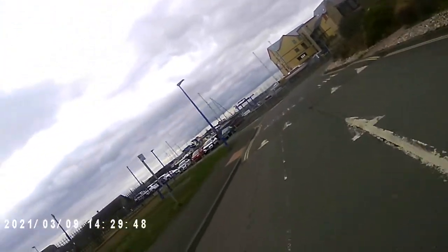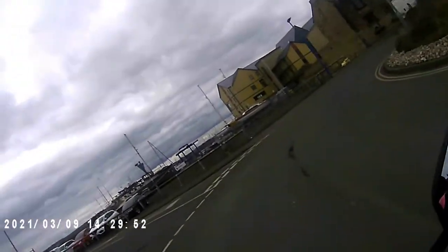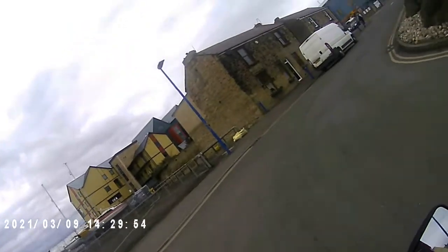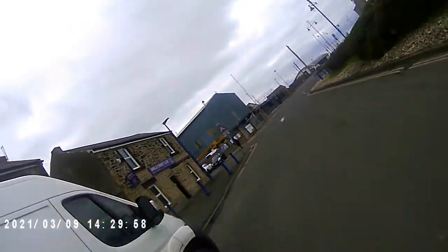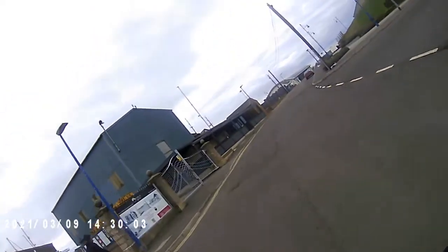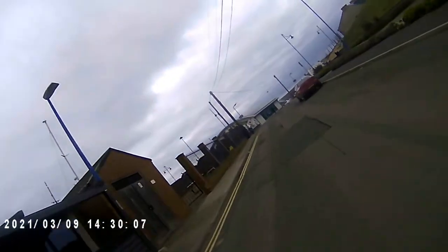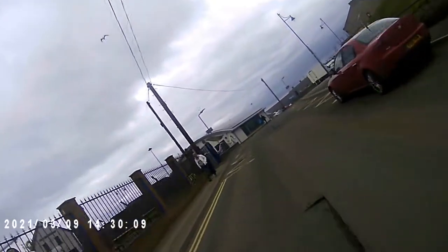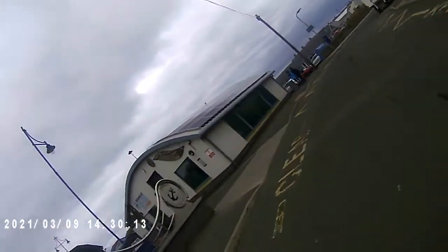So just arriving at the harbour, just going around the bend and going down the path to the car park, where there is a lovely fish and chip shop which is currently closed due to COVID, but there are some lovely little coffee shops and little coffee stalls, and a lovely view of the harbour. A lovely place to stop and just have a drink and have a rest before returning home.